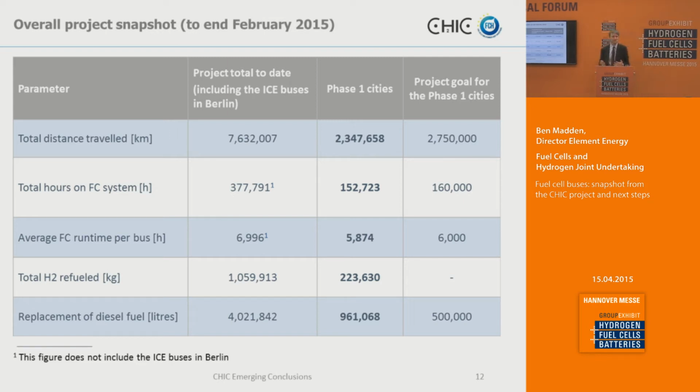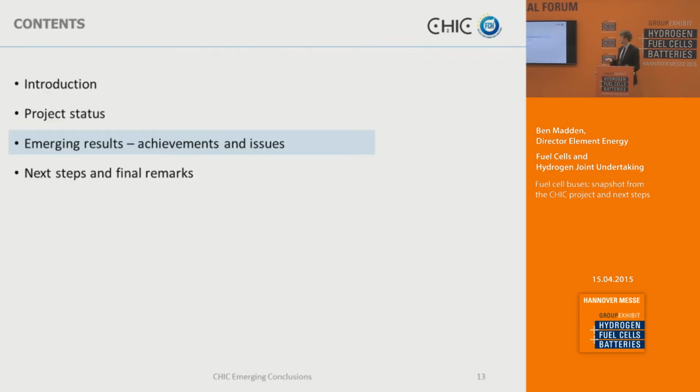The fuel cell stacks in the phase 1 cities have operated for over 150,000 hours, and we've used more than 220 tons of hydrogen, and taken as a whole across the project more than 1,000 tons of hydrogen. So we're starting to assemble a really valuable, large-scale data set of real-world operation for these buses, from which we can start to get a true sense of where the technology is and what's going to be needed to put it into mainstream use.